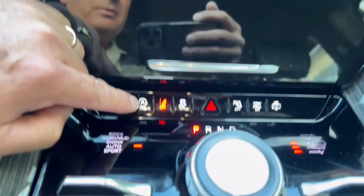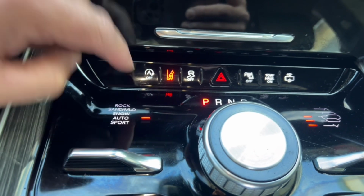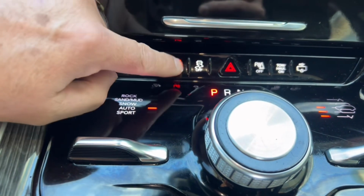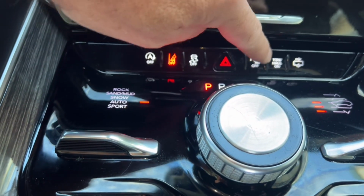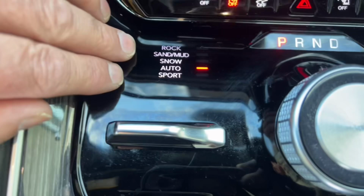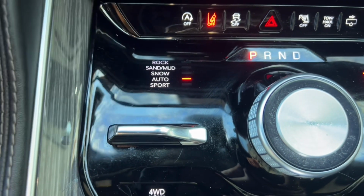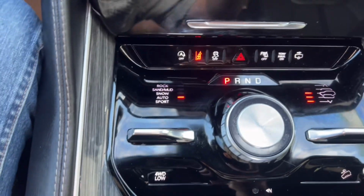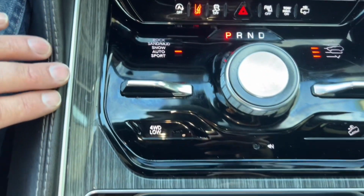Automatic start-stop. You can disable it so the vehicle won't shut off when you're sitting at a stoplight. Traction control you can disable. You can turn off your park sensors. You can activate your tow haul mode if you're pulling a trailer. Also have these different modes that you can drive in: auto, sport, snow, rock, sand, mud, that kind of stuff if you're doing off-roading. Can't imagine a person would buy a vehicle this nice and do serious off-roading with it, but I guess if you wanted to, you could.